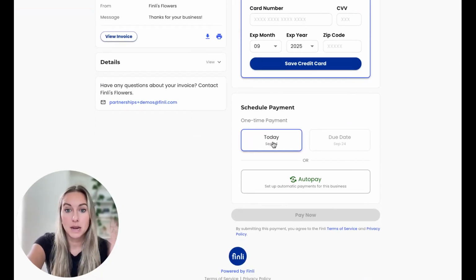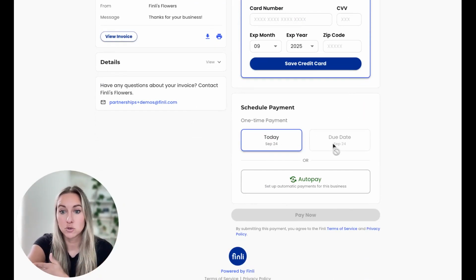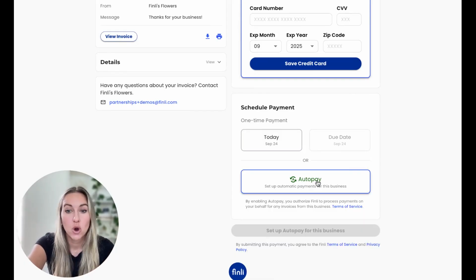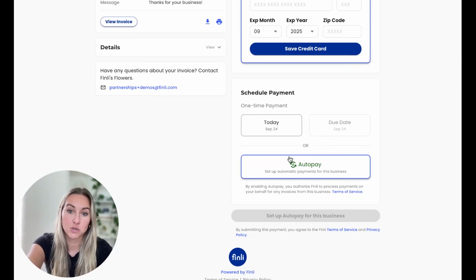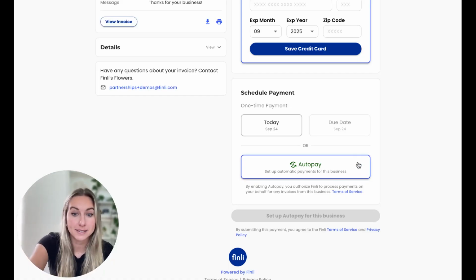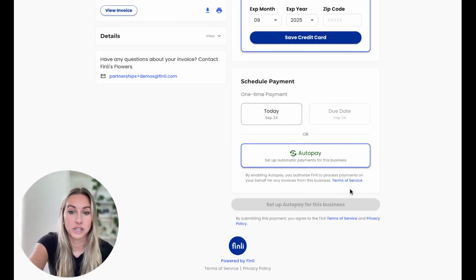And then I can go ahead and make this payment today, or I can schedule it. Well, the due date's the same, but I could schedule it for the due date if that's in the future, or I can enroll in AutoPay, which means anytime this business sends me an invoice, I trust them. I know I'm going to pay it on time. We can just go ahead and automatically process that payment for them using AutoPay.